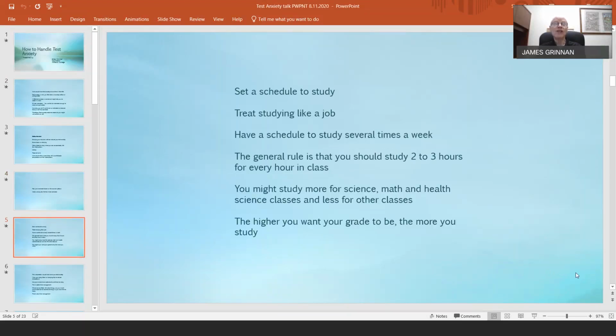You want to treat studying like a job. For a job, you would go in at 8 o'clock in the morning, say, and work till 5, say 5 days a week. For studying, you want to set a time to study 2 to 3 times, maybe 5 times a week, depending on the class, and treat it like a job. You go in every day. So you want to do this.